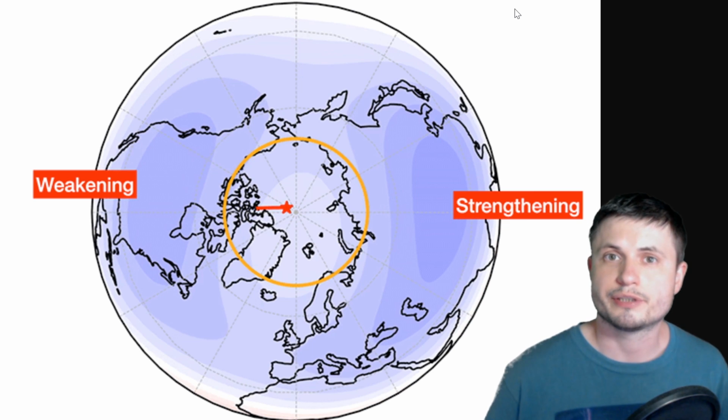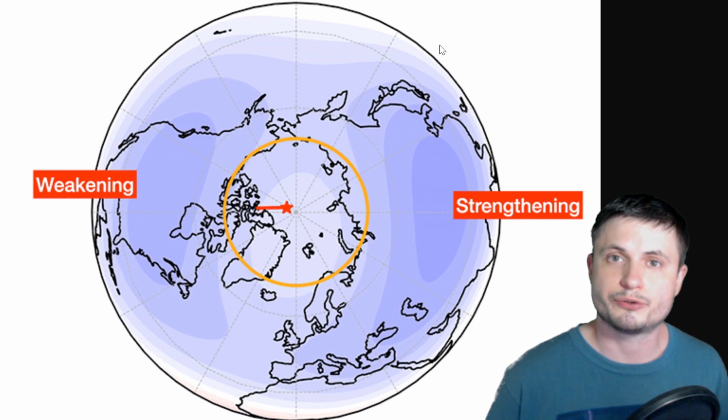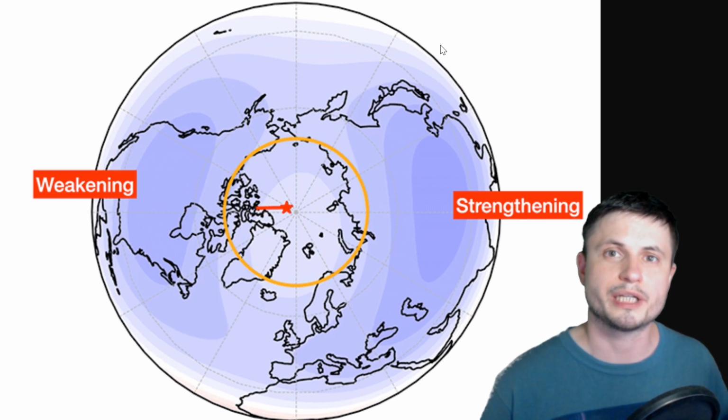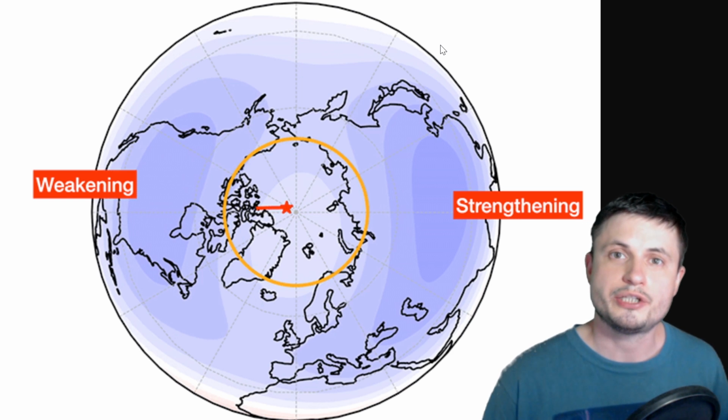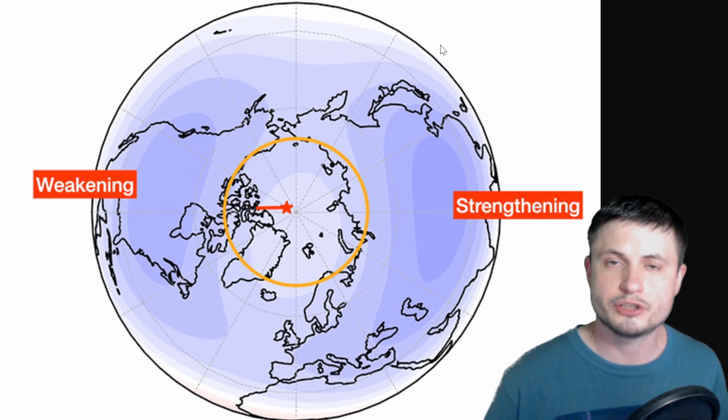And so this just shows us how little we understand about the magnetic field of our planet, and how this strengthening of one blob and weakening of the other blob can always change the location of the magnetic pole or the geomagnetic pole, and thus shift the actual magnetic field of our planet just a little bit.